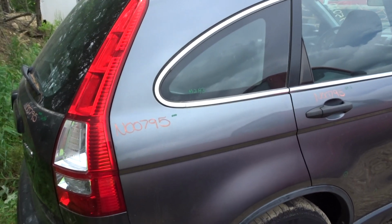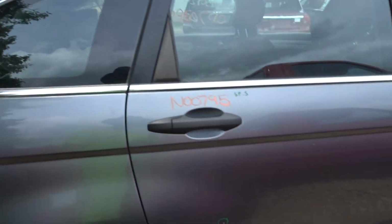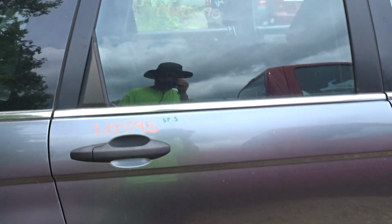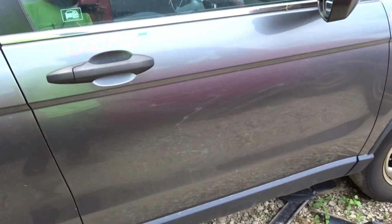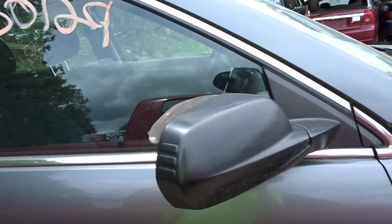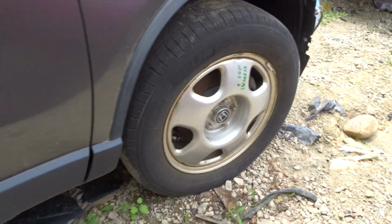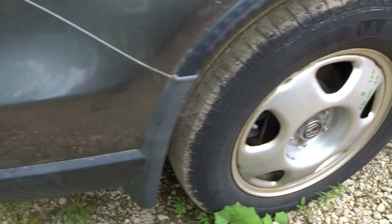Right rear quarter panel, couldn't find anything wrong with it. It's looking real nice. A couple little pings here on the right rear door, nothing too bad. Right front door, great shape, nothing wrong with it. Same deal here with the right front mirror. And all four tires here, pretty great condition for almost 10-year-old steel wheels.